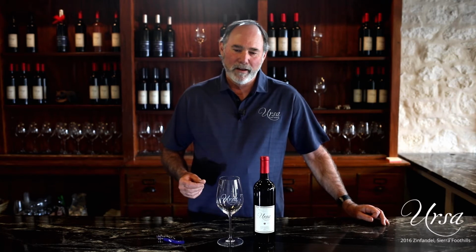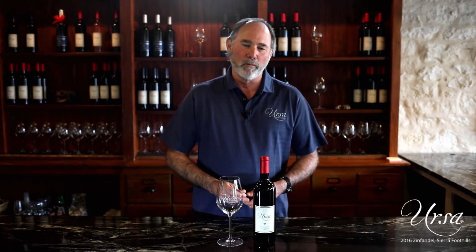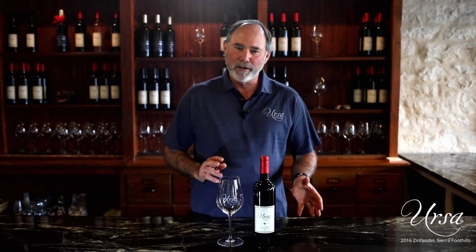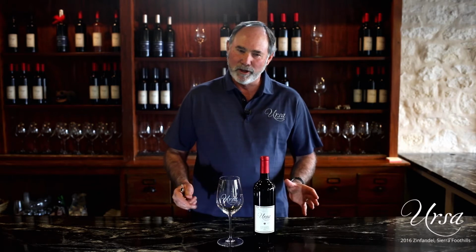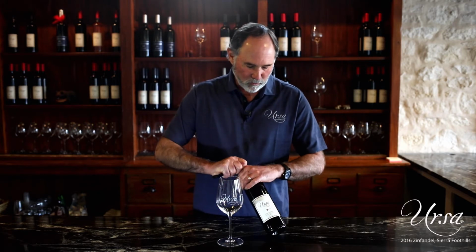of the fruit. And we will oftentimes, during fermentation, blend a very small amount of Petit Syrah, co-ferment a little Petit Syrah in with this Zinfandel to just give it a little bit more structure, because Zinfandel tends to be a little bit light in color. So let's take a look at this wine.